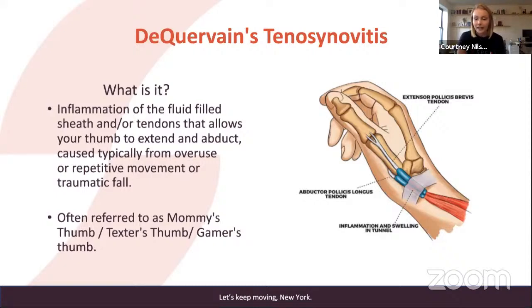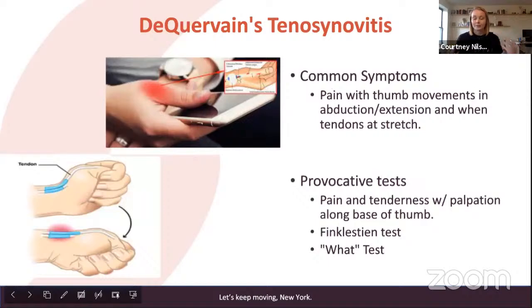On the next slide, we'll talk a little bit about the symptoms of de Quervain's. Pain is usually the number one reason people come in. Like I said, it's pain on the thumb side of the wrist. Typically I see that people have the most pain when they move their wrist down, because of stretching out all those muscles and tendons that run up along the wrist.